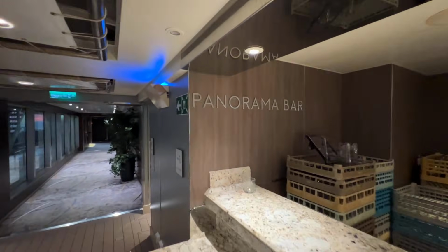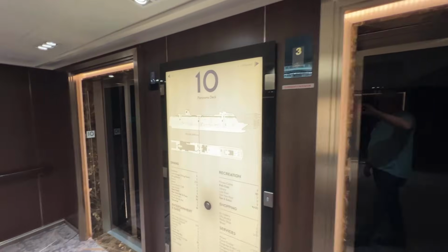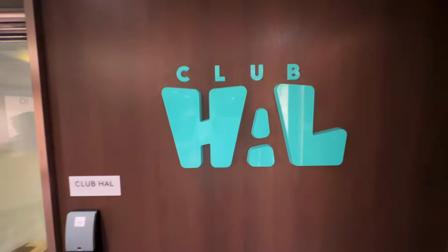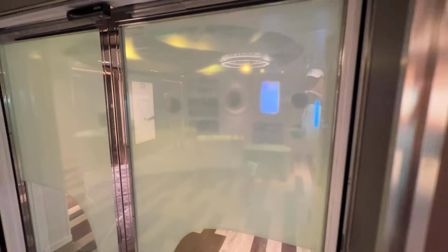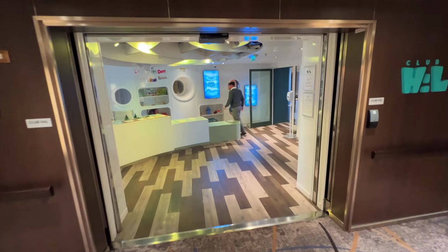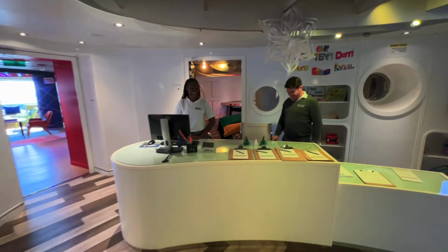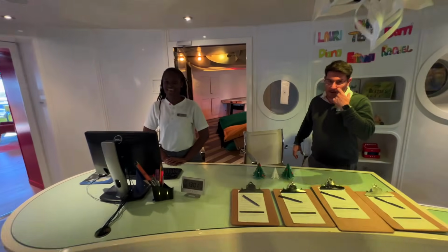As we keep going forward around the Panorama Bar, we come to the elevator section of Deck 10, but also Club Howl. Now this is that area for the little guys. I'm going to let somebody else explain what their areas are like. And we are in the kids club.